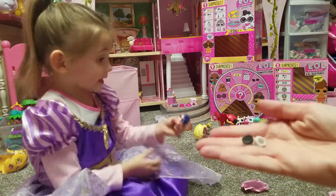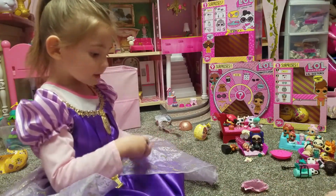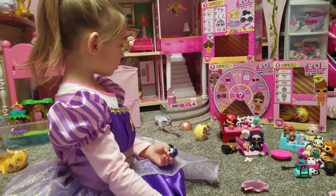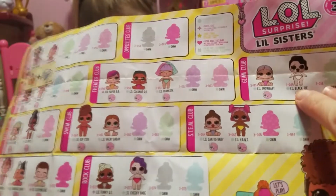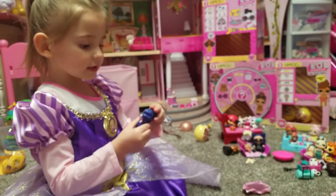Oh, these are the cutest. Came with shoes and a purse for the big sister. These are the same baby. This is her sister. They are adorable. There's the keychain for her ball. That's cute. And her name is Lil Black Tie, part of the Glam Club.